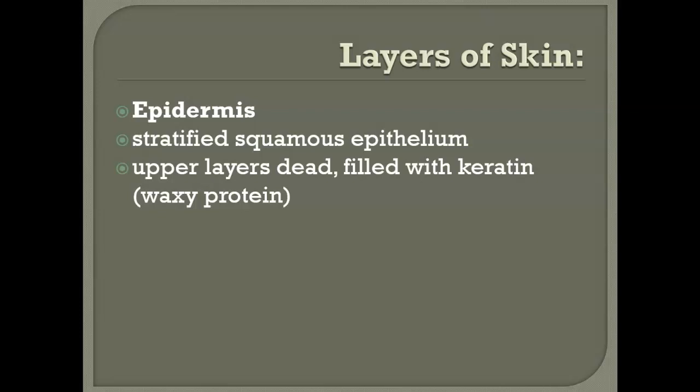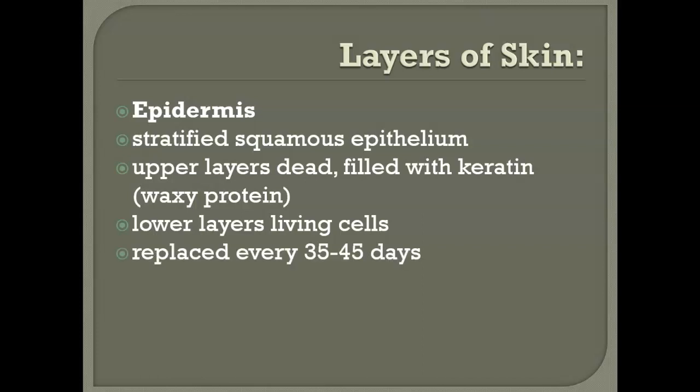The upper layers, which means multiple layers, are filled with that waxy protein we mentioned, keratin. So we call it keratinized epithelium. The lower layers are actually living cells that are undergoing mitosis, and so they don't have the keratin. Your epidermis, from the beginning to being sloughed off, takes about 30 to 40 days.